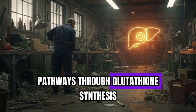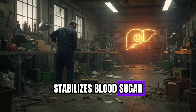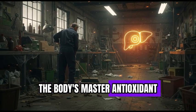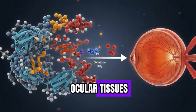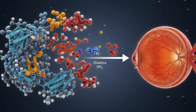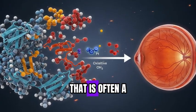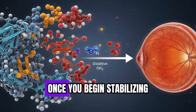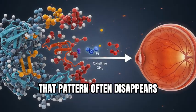Optionally, add a small amount of glycine powder, about 2 grams, to calm your nervous system and support liver detox pathways through glutathione synthesis. This combination lowers nighttime cortisol, stabilizes blood sugar, and activates glutathione production in the liver, the body's master antioxidant. As that glutathione circulates, it also reaches the ocular tissues, reducing oxidative stress and protecting delicate photoreceptors. If you occasionally experience waking up between 1 and 3 in the morning, that is often a sign of liver overload or nocturnal glucose fluctuation. Once you begin stabilizing blood sugar and aiding liver detox, that pattern often disappears.